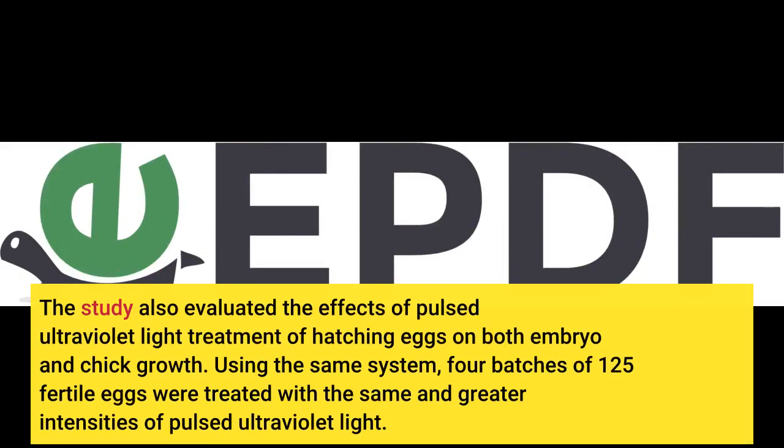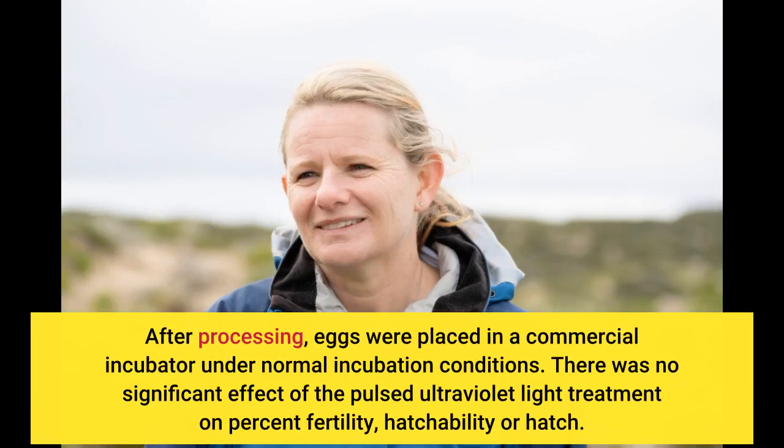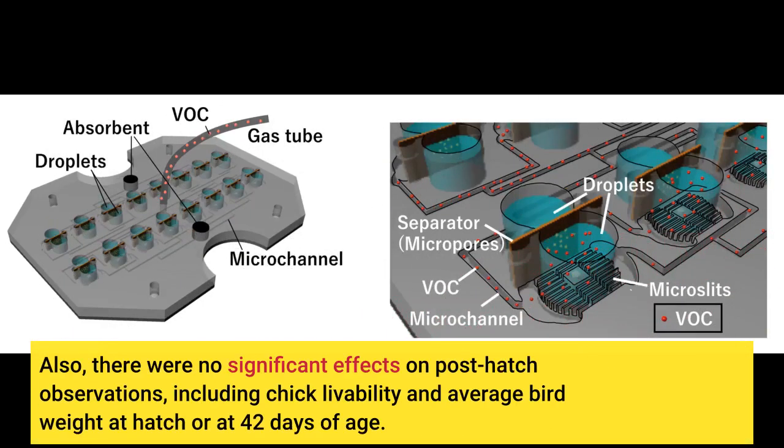The study also evaluated the effects of pulsed ultraviolet light treatment of hatching eggs on both embryo and chick growth. Using the same system, 4 batches of 125 fertile eggs were treated with the same and greater intensities of pulsed ultraviolet light. After processing, eggs were placed in a commercial incubator under normal incubation conditions. There was no significant effect of the pulsed ultraviolet light treatment on percent fertility, hatchability or hatch. Also, there were no significant effects on post-hatch observations, including chick livability and average bird weight at hatch or at 42 days of age.